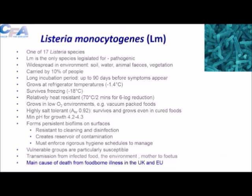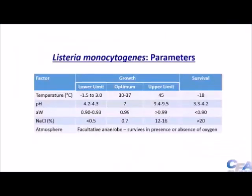And I've already said about vulnerable groups, but it's the main cause of death from foodborne illness in the UK and EU. And these are highly sophisticated industrialized countries. The big thing you need to remember is that the major transmission into humans is through contaminated foodstuffs, and specifically ready-to-eat foodstuffs are the major link.